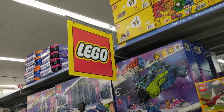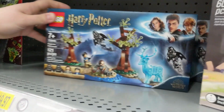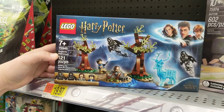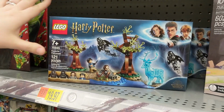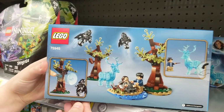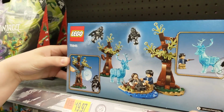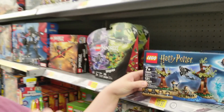All right. We're in the Lego aisle. Let's see what we got. They do have it. Here it is. Oh my gosh, Expecto Patronum. It's here. I didn't think it was because they tucked it back a little bit. Oh, look at this. This fancy. It's like the highlight of the set. Oh yeah. Found it.